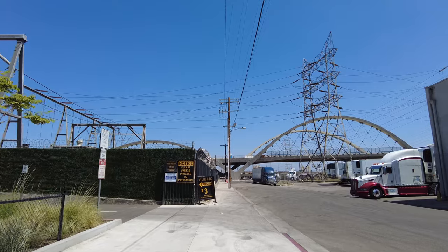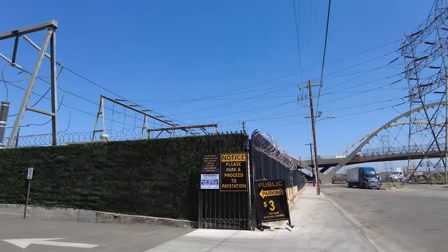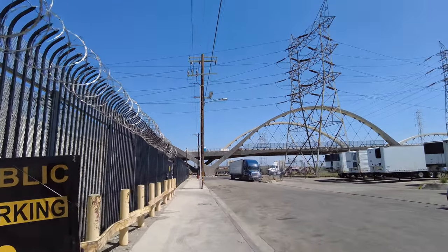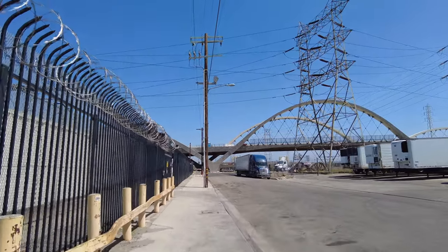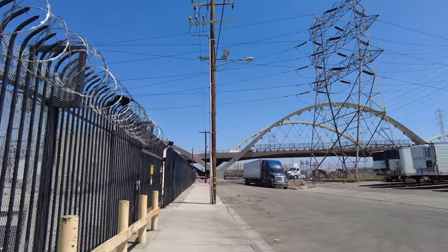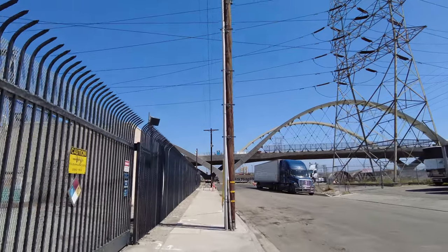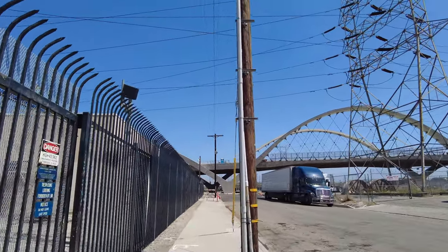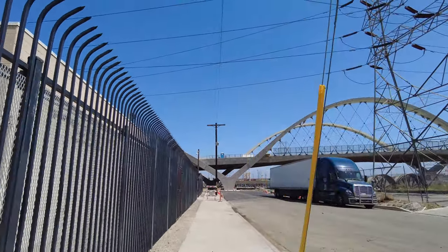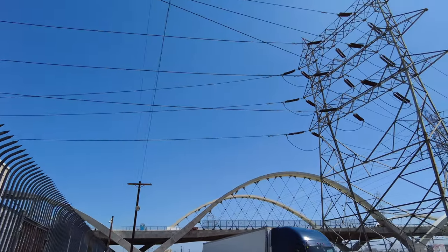I know it's been a while, but we're back here at the 6th Street Viaduct Bridge, at this little dead-end street. We just came to do a little checkup to see how the construction is going. Today is Sunday, the 3rd of July. I believe the grand opening for the bridge is going to be on July 9th and 10th, so I wanted to come earlier and get a quick look and see how the progress is going with the bridge.